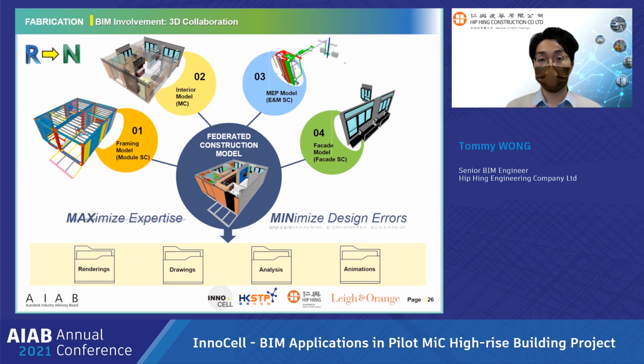Here, we would like to emphasize 2 critical factors leading to our success in utilizing BIM. They are BIM traceability and BIM diffusion. The first one, traceability, regards the vertical timeline of BIM modification, which we are very lucky that our client, Hong Kong Science and Technology Park, and our architectural consultant, Lee and Orange, put much effort in offering the design BIM model.